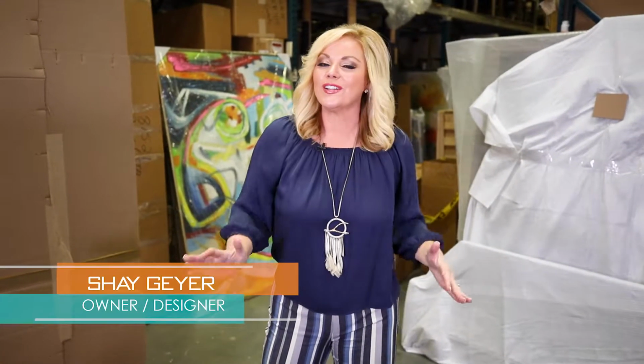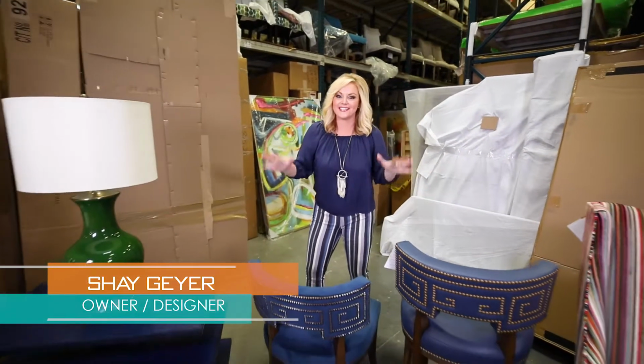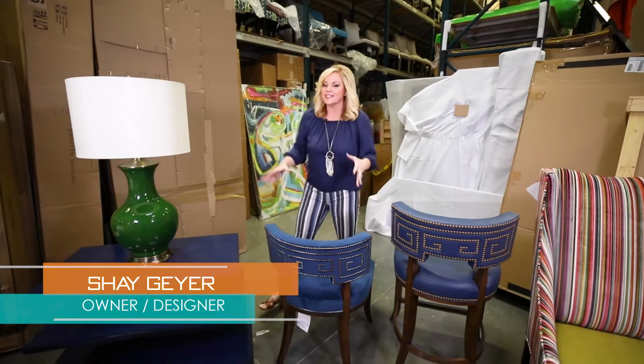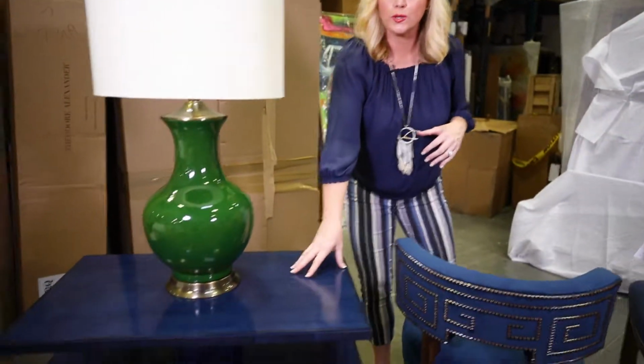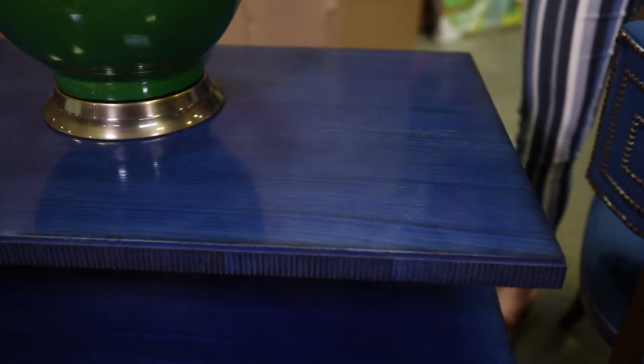So we're busy unboxing back here in the warehouse all the new goodies that arrived this week, and I had to stop for a second just to show you guys a sampling of the things that came in. So this is some of the stock merchandise, but check out this end table and this beautiful blue stain color, a very unique piece, but blue is a timeless color.